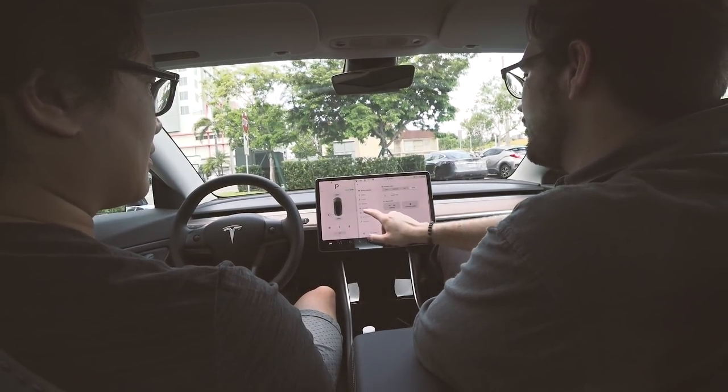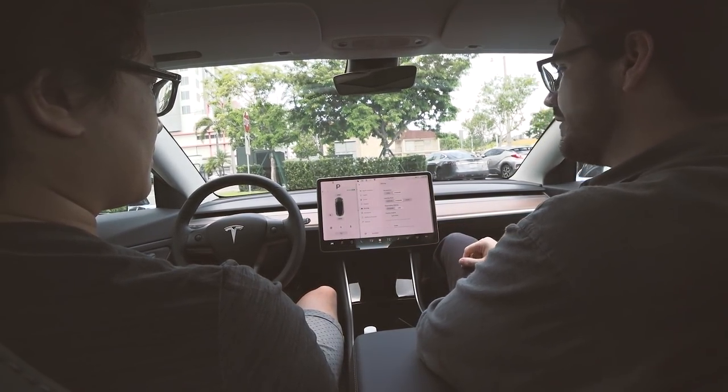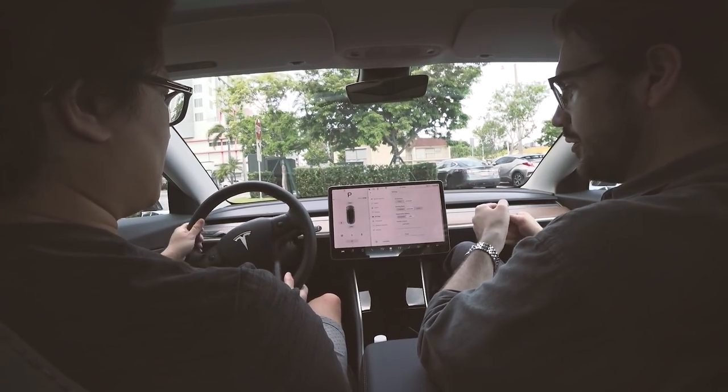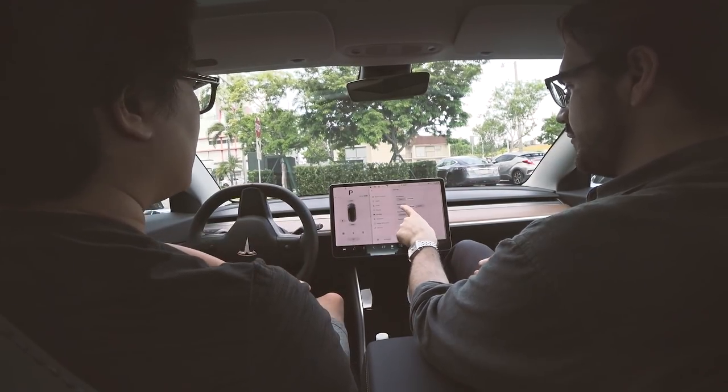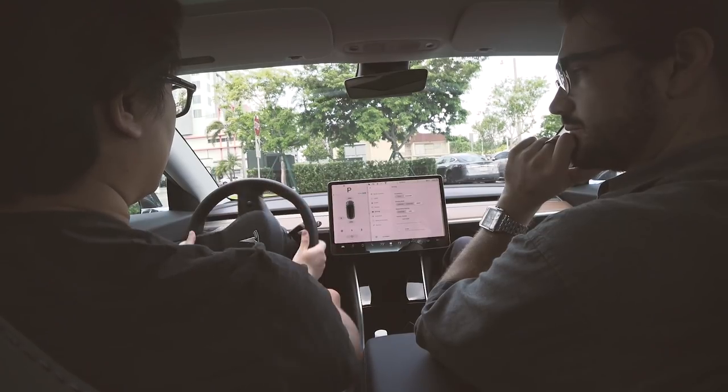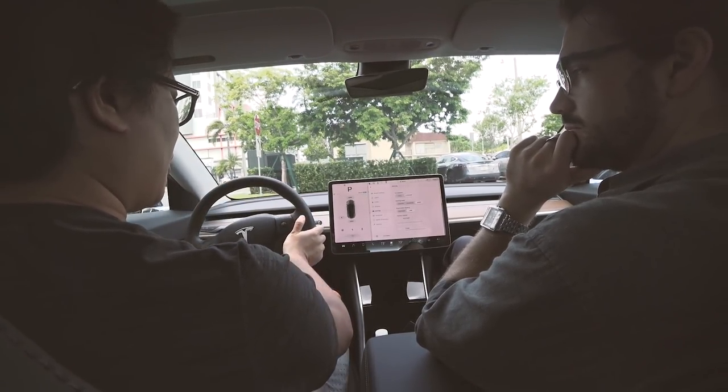Now, finally, before we get driving, we'll set up the driving settings. So check the sensitivity on the steering wheel right now. This is about medium. This would be a little looser, and this would be sport. Okay. I think the standard will be fine. Okay.